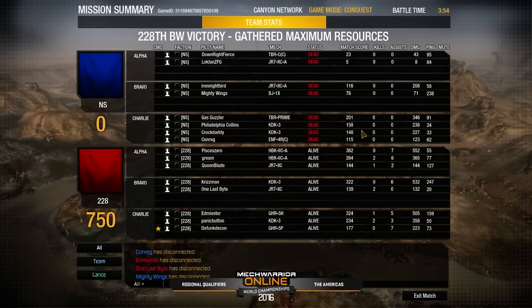Pisces in the Hunchback 2C, a very good competitive mech. Chrisman in the Kodiak 3, as we mentioned before, and Edmeister in the Grasshopper. Just a variety of mechs there, 500 plus damage. And on the Night Scorn side, the Blackjack and a Timberwolf doing below 100 damage, just not enough to keep up. As we mentioned in the beginning, those trades were just so in favor of 228 that it was pretty much decided in the opening minutes.